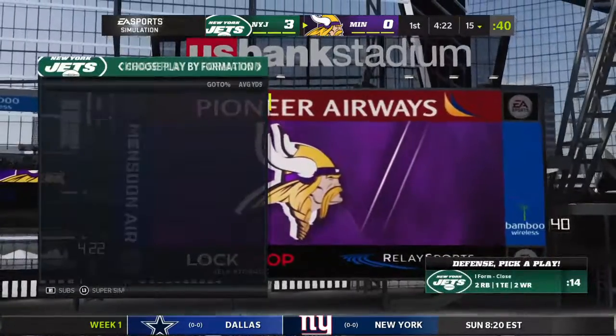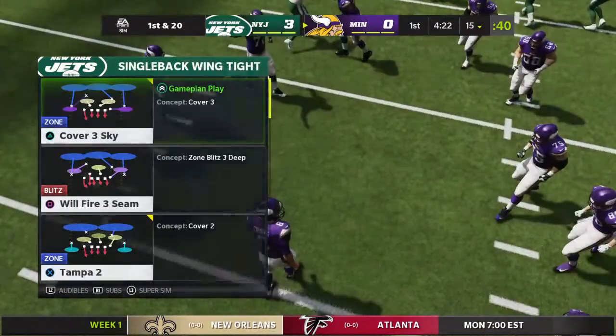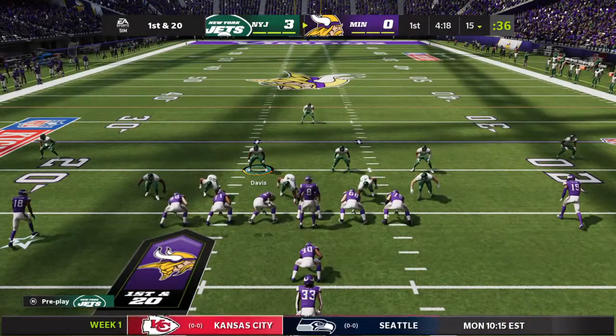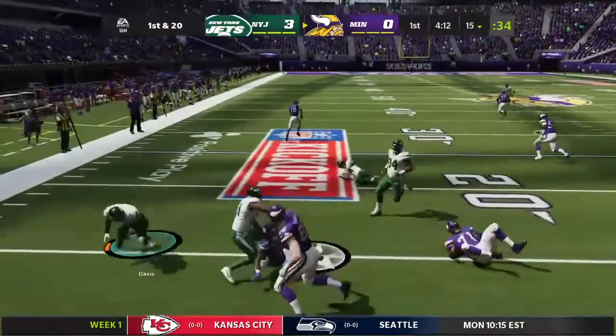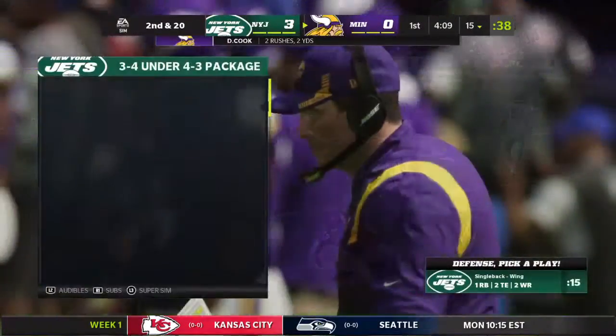So a decent gain, but all for naught on the penalty. It's too bad, isn't it? They were feeling pretty good about it. The only people celebrating, the guys who just gave up that play. Cook following the penalty. And he's going to be met at the line of scrimmage and taken down.